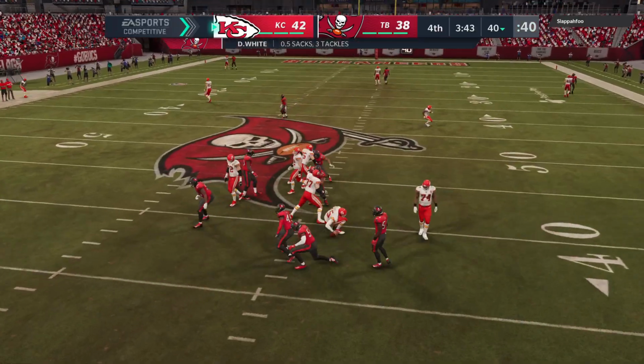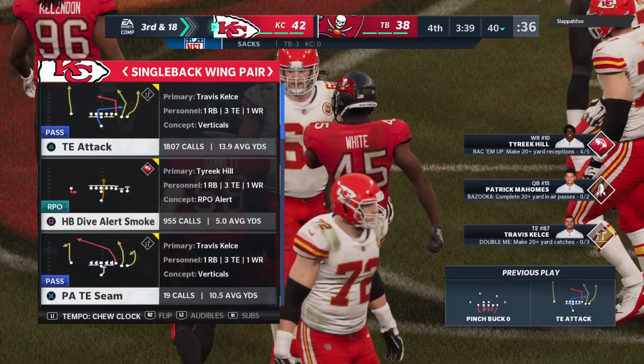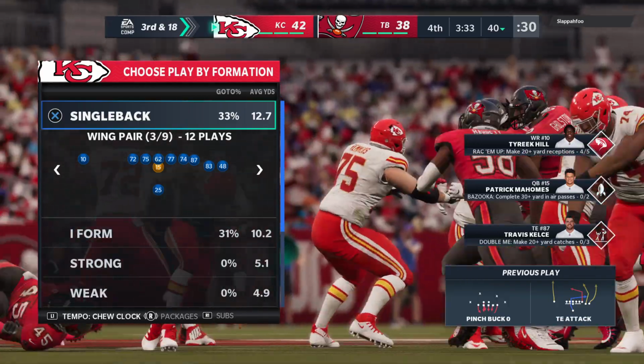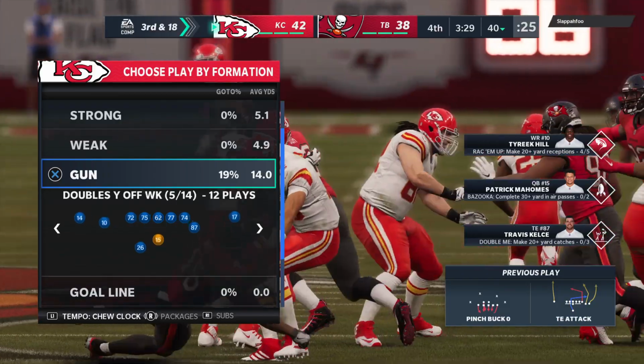Under a heavy rush, and down he goes. Devin White came in there hard on the blitz and got him down 9 yards behind the line of scrimmage. Got to give him points for the attempt, but there's just a wave of pressure there. A host of people in the area. Evades a few, but couldn't evade all of them.